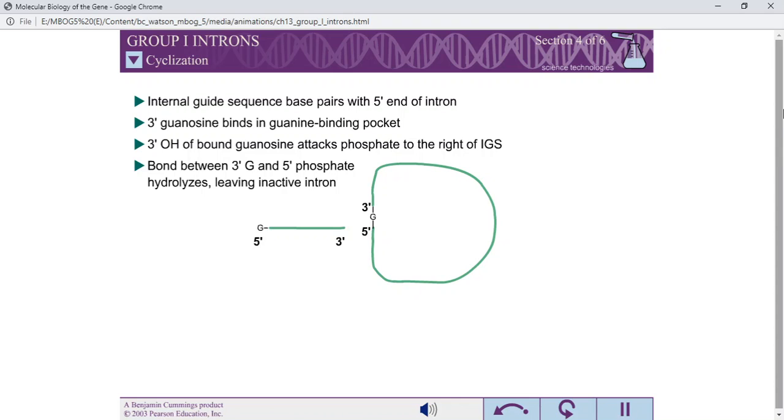The new bond between the 3' guanosine and a phosphate at the 5' end of the intron is easily hydrolyzed. However, since the intron has been cleaved, the intron is unable to fold properly and catalyze the reverse reaction to splice itself back between the exons.